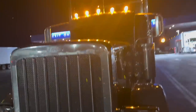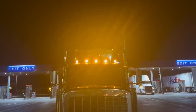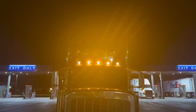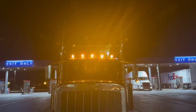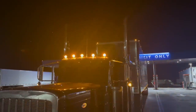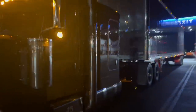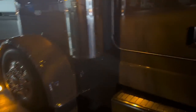Had a bad batch of lights. I was trying to replace a couple, and I don't know if it shows up on camera, but the second one from the right and the second one from the left, two centers are like a different amber. I can see it, but I don't know if it shows up on camera. But all right, man, let's go.